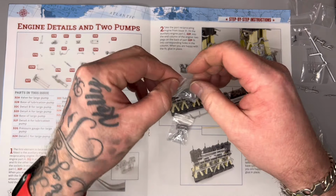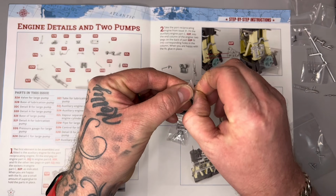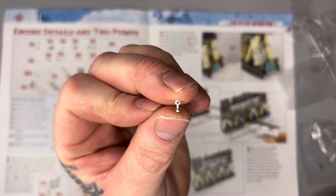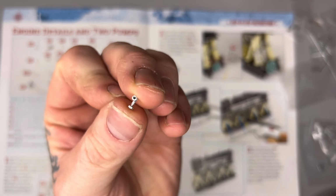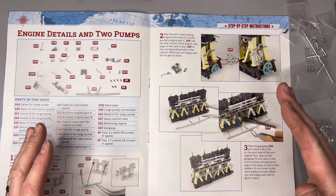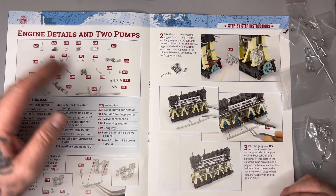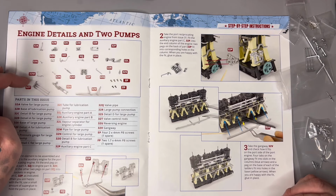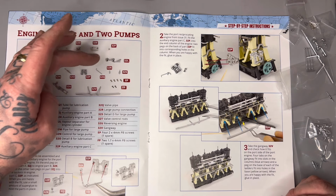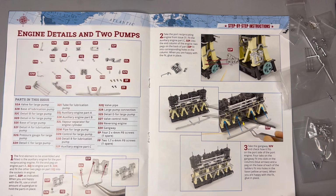So I think what I'll do is just get the parts we need. That's 32K. That is very tiny. So again, what I'm going to do is put these three parts there. That's the best way to do it, I think, and then fit them. I was just counting. There's 2, 4, 6, 8, 10, 12. Guys, there's near enough 20 odd pieces here. Wow. Okay, so let's crack on.